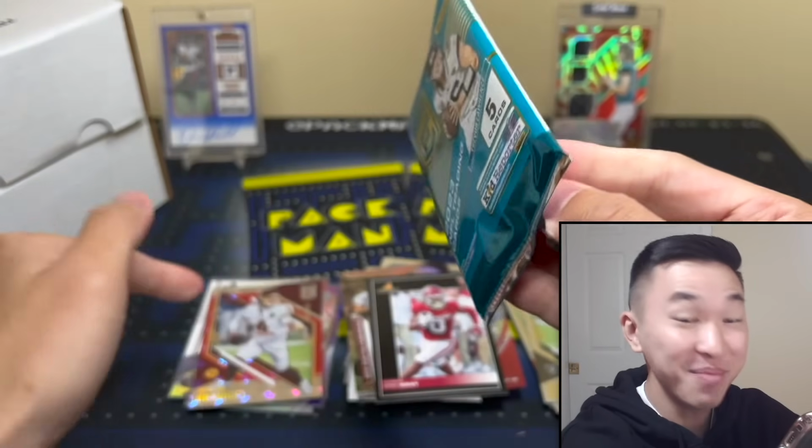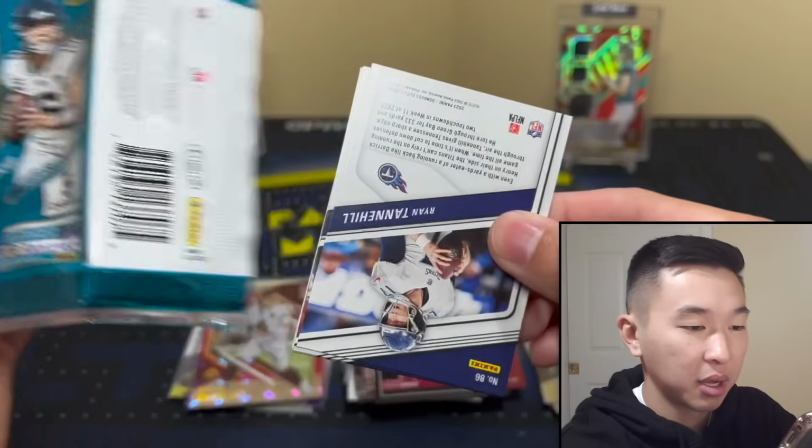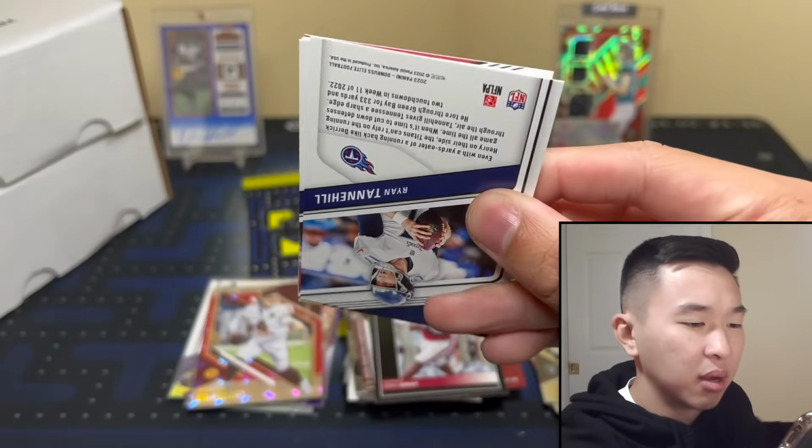Maybe. I'm super pumped about that. I like the Bowman first.